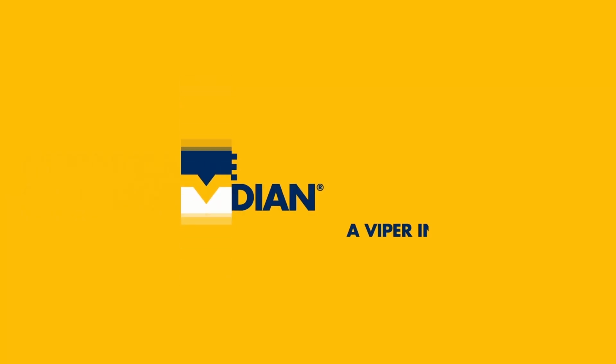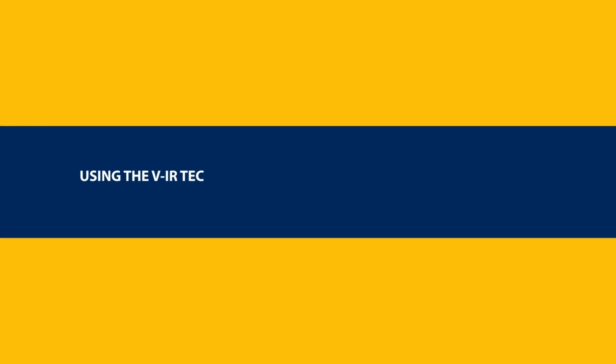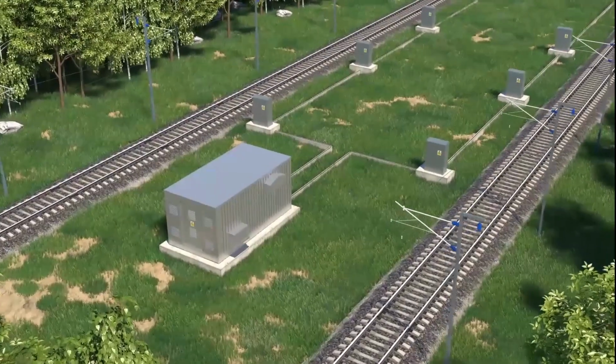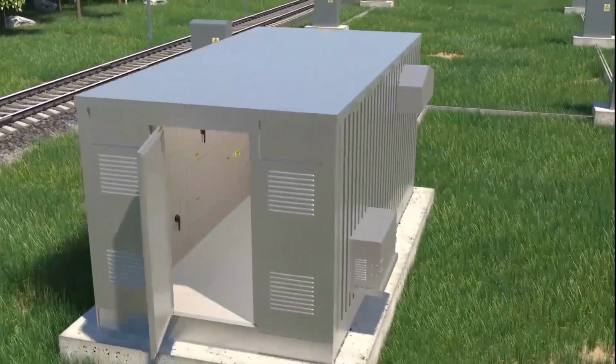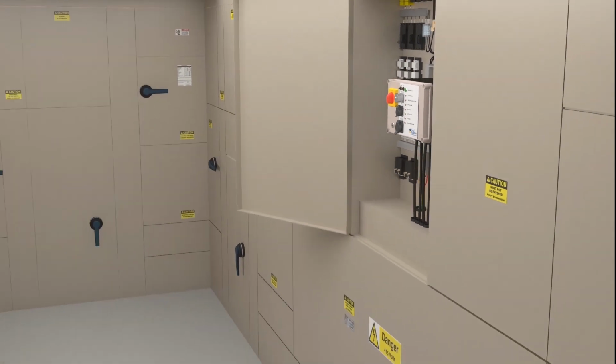So cable guarding is a technology which combines the VIR insulation resistance monitoring system with a new technology which we've acquired from a company called Livewire Innovation. Combining the two products together gives us a cable integrity monitoring technology which is applicable in the railways, airports, mines, a range of industries outside of subsea. It'll monitor in advance to identify if there are any faults likely to occur, but the fact that it will pinpoint where those problems are means that it can lead to a much faster resolution.